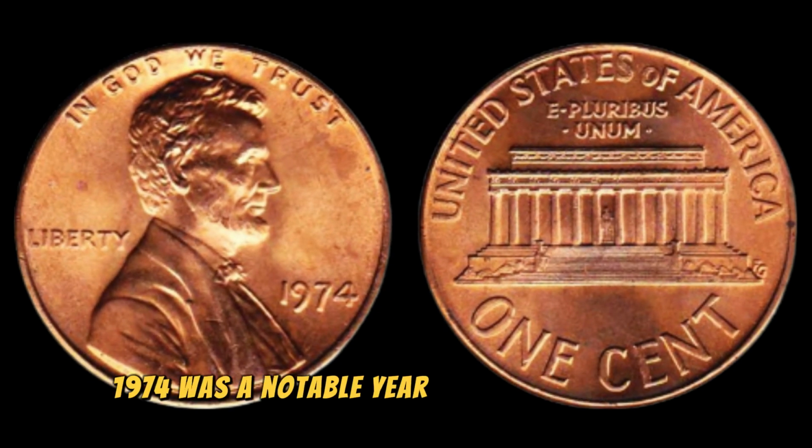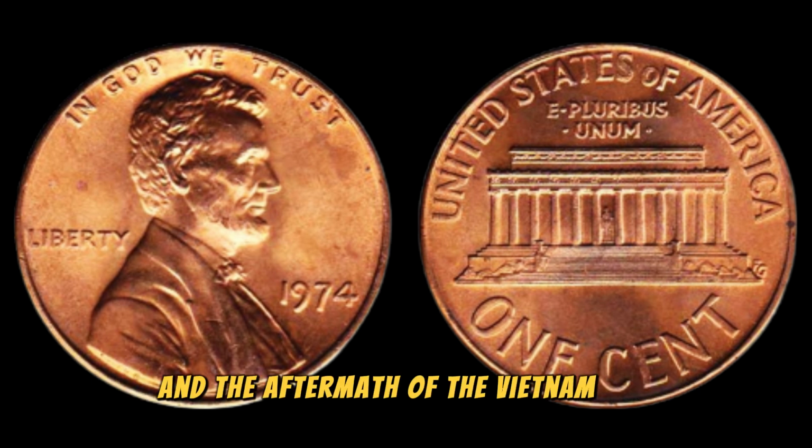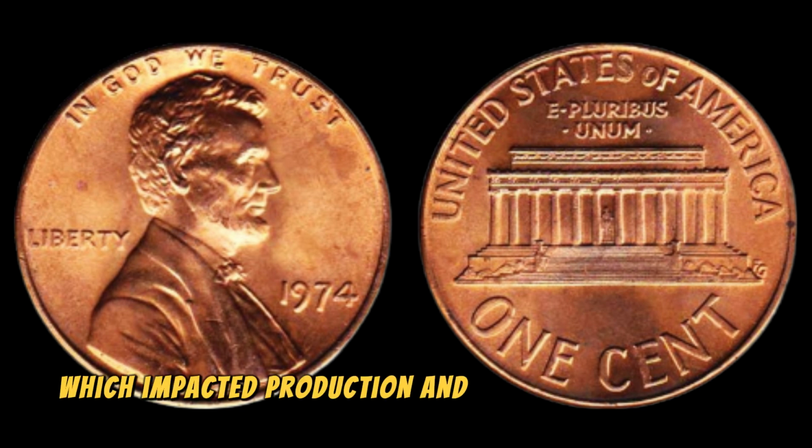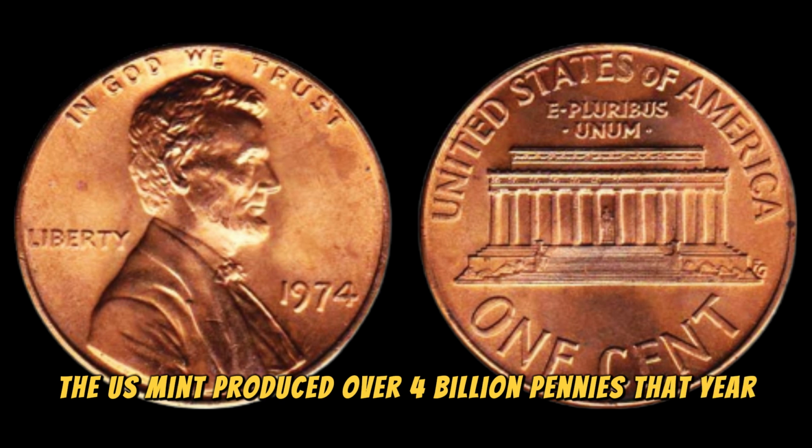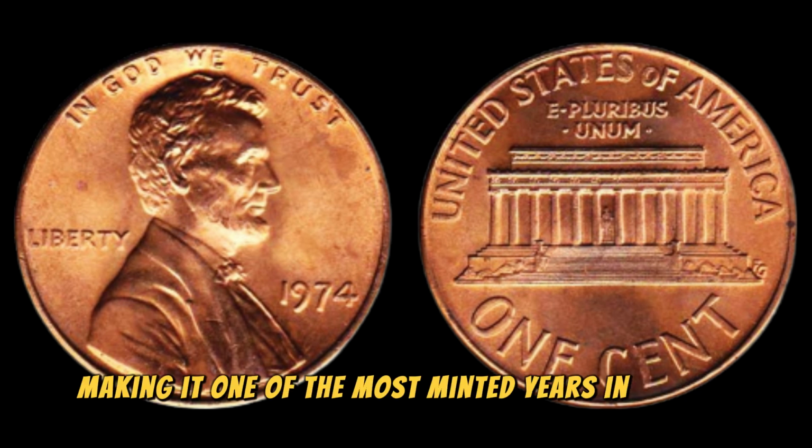1974 was a notable year not just for pennies, but for U.S. currency in general. The country was grappling with inflation and the aftermath of the Vietnam War, which impacted production and distribution of coins. The U.S. Mint produced over 4 billion pennies that year, making it one of the most minted years in history.